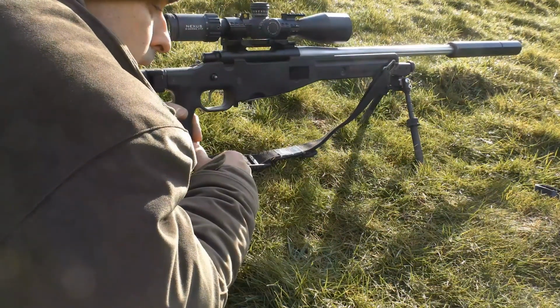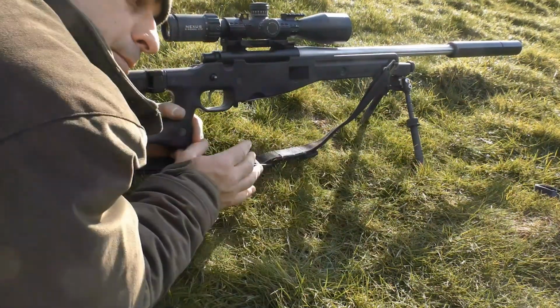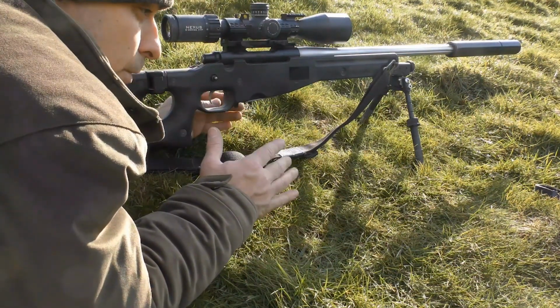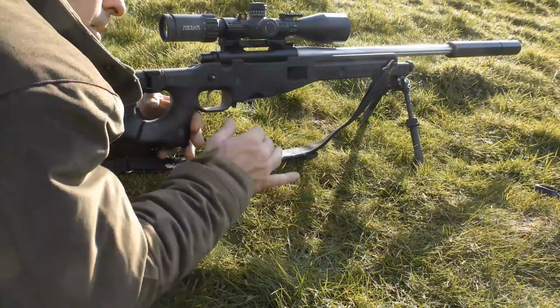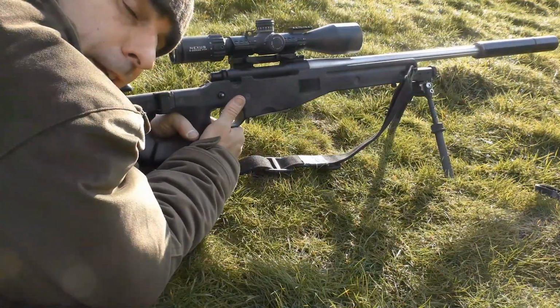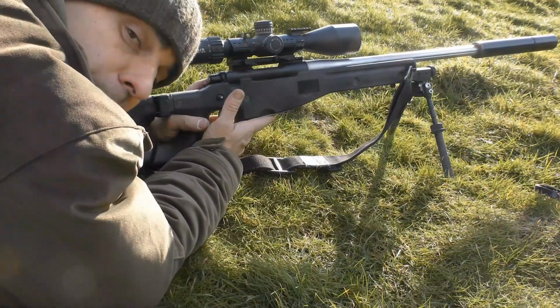Another tip as well is to keep the bipod as low to the ground as you can. Basically, the closer you are to the ground, the more stable you're going to be. So what you don't really want to have is a very tall bipod and then be using it so that you're up here like this trying to shoot, because that again won't help with your accuracy or your consistency.